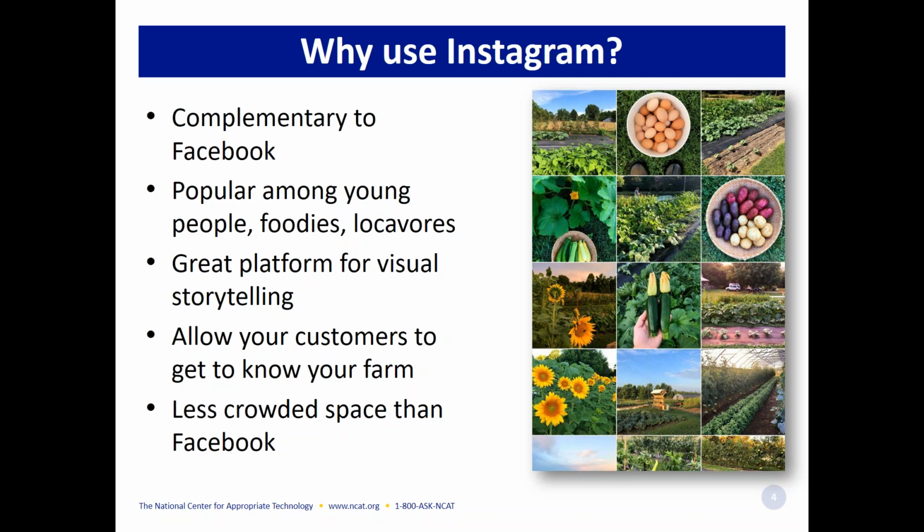It's also currently a less crowded space than Facebook. It's growing in popularity, and every day there are more and more advertisers on Instagram, but still it's not as crowded as Facebook. So it's a really good way to cut through the noise, deliver content directly to those who are following you, and differentiate your farm.